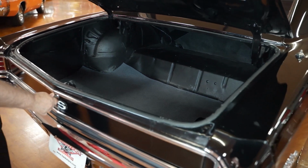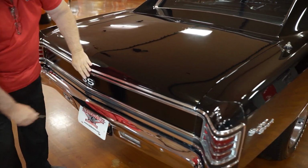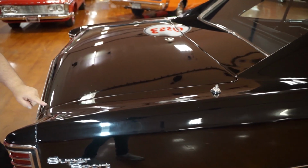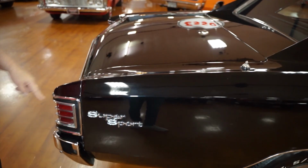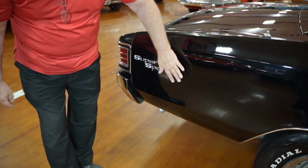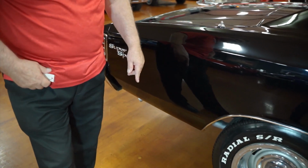It has a lot of originality to it. Everything lines up like it should. Everything around your rear deck is the same as it was on the hood. Everything has nice alignment. Power antenna in it. Someone has installed that through the years. SS designation on the back.